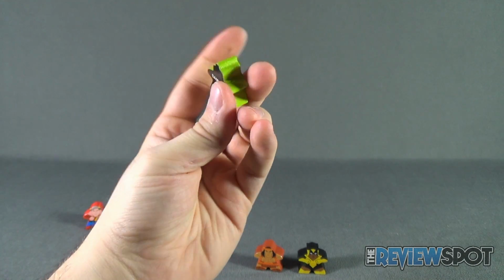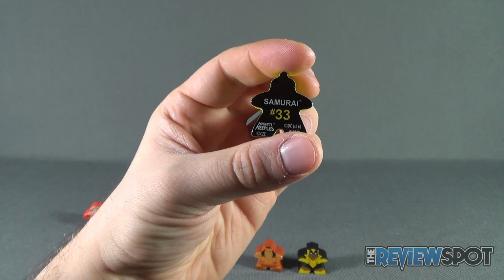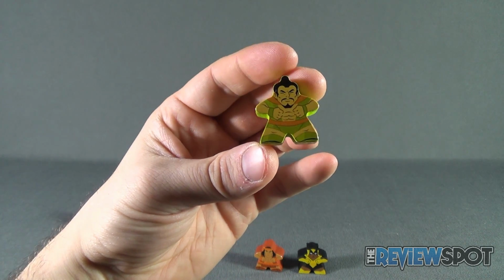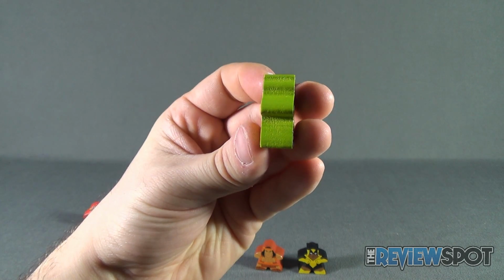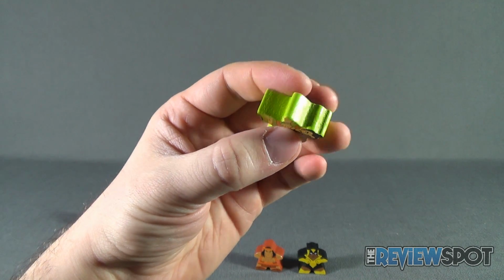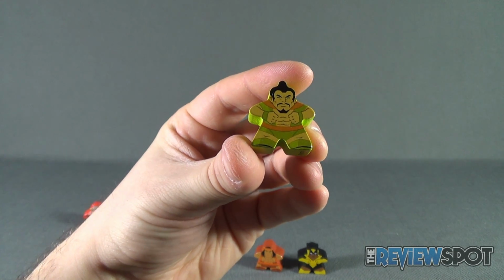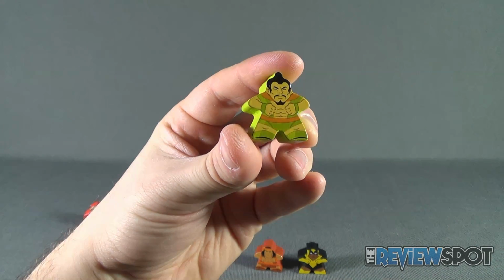I put the at the beginning of Samurai. It's really just Samurai, ladies and gentlemen. It's figure, or there I go again, Mighty Meeple 33. It's got figures on the brain, I guess. They've opted to give him a kind of lime green outline to the Meeple, matching the vest, slight underoos, and boots of Samurai. Quite like this guy.